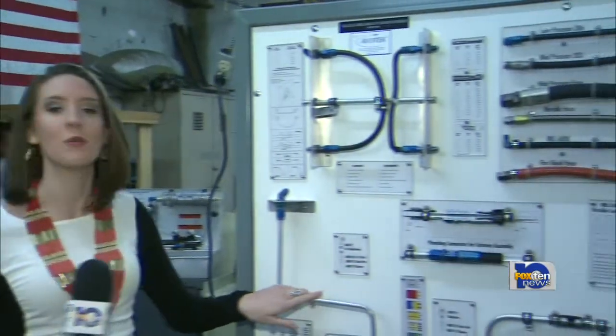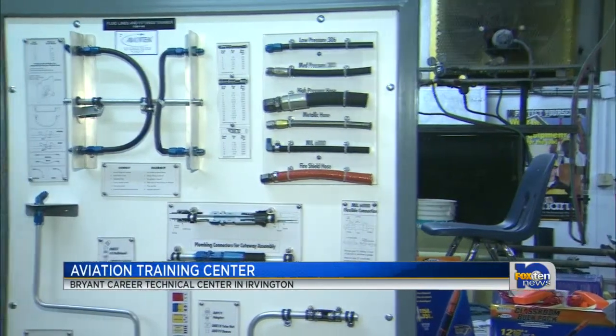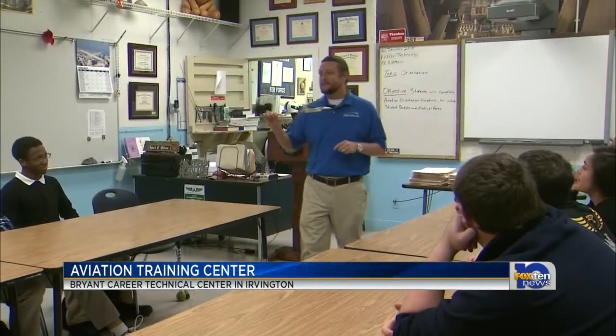Here at the Bryant Career Technical Center in Irvington, students can gain hands-on experience when it comes to learning about aviation. As you can see in this shop, there are so many things that students can do. I caught up with an instructor who tells us how this shop is very similar to the new one in Fairhope. What on the aircraft moves?